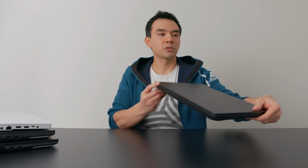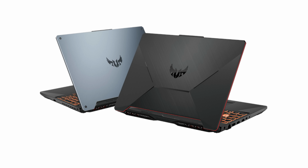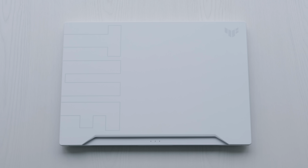The logo has also changed, so it's no longer that weird wing-shaped logo. It's more like a modern-looking design, and you still have that TUF on the side. But yeah, clean-looking laptop, which I think a lot of people are going to enjoy. The next device is another ROG TUF model. This is brand new for this year.